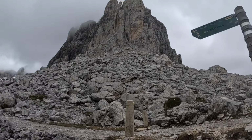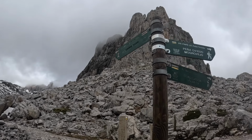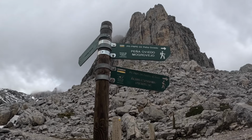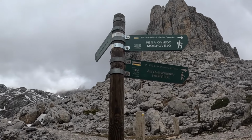Horcados Rojos is down there. And that's Route 23. We're on Route 24 and loads of these are marked. So I'm going to search on YouTube for these, there's loads of them. Route 24, that's where we're going. Back to Fuente.